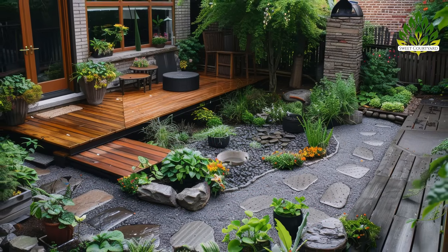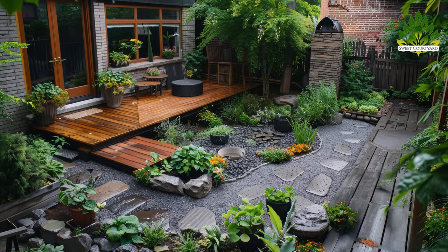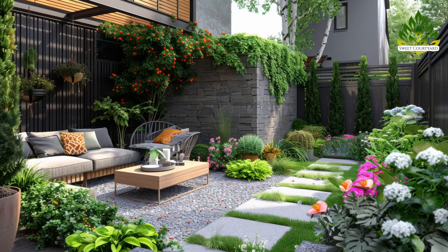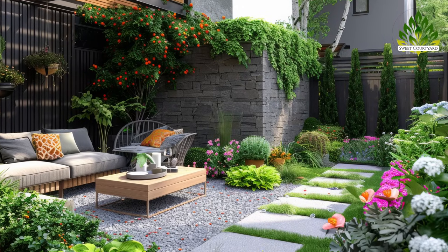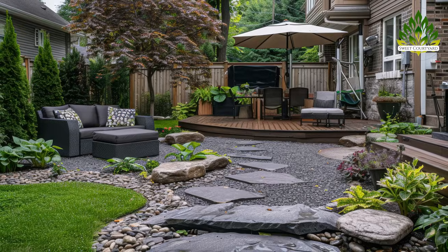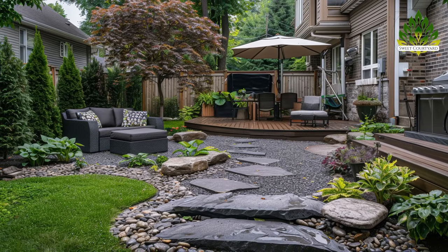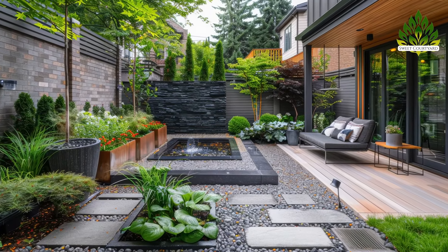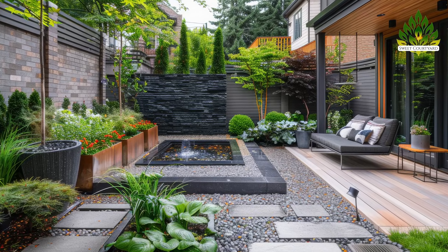Incorporating outdoor rugs into small garden design not only enhances visual appeal but also contributes to the comfort and livability of the space. These rugs provide a soft, cushioned surface underfoot, making outdoor areas more comfortable for lounging, entertaining, or simply enjoying the fresh air.